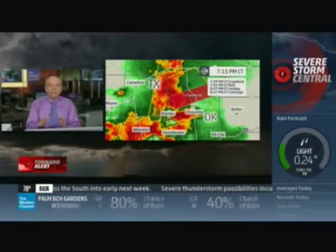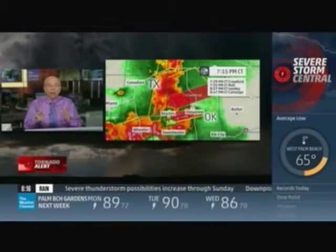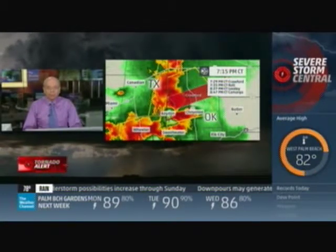Heavy rain along I-10 just east of the Houston area. Flooding can be a deadly situation also. Turn around, don't drown. Let's go back now to Julie and Alex.